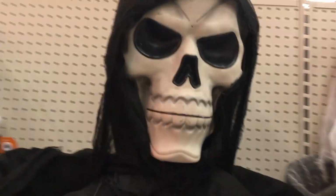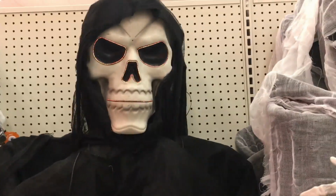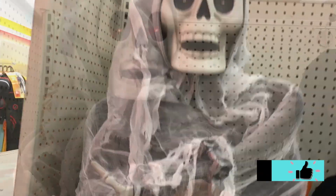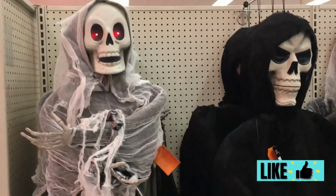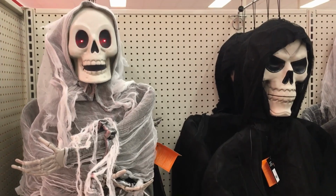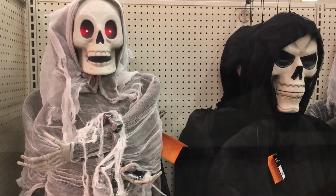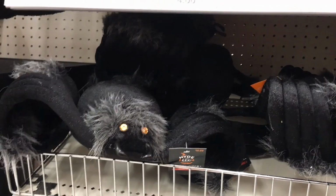And you got another Reaper. This guy does. That guy's $30. Excuse me. Yeah, you got the big spiders there. These guys are $20. And then you got those ones there. Medium size are $10. Orange and black.